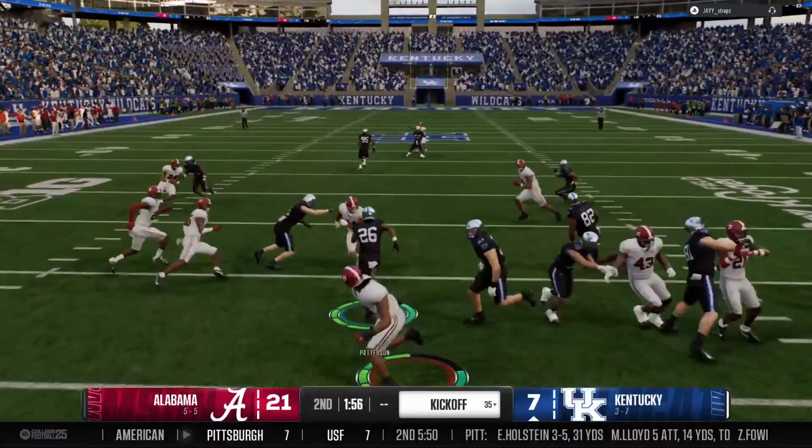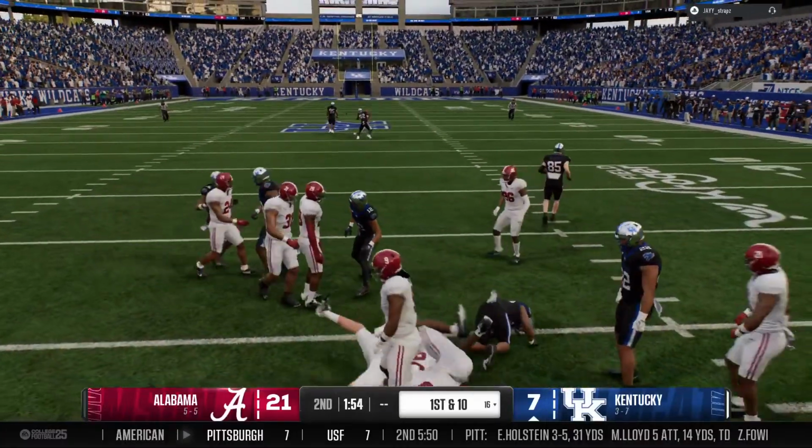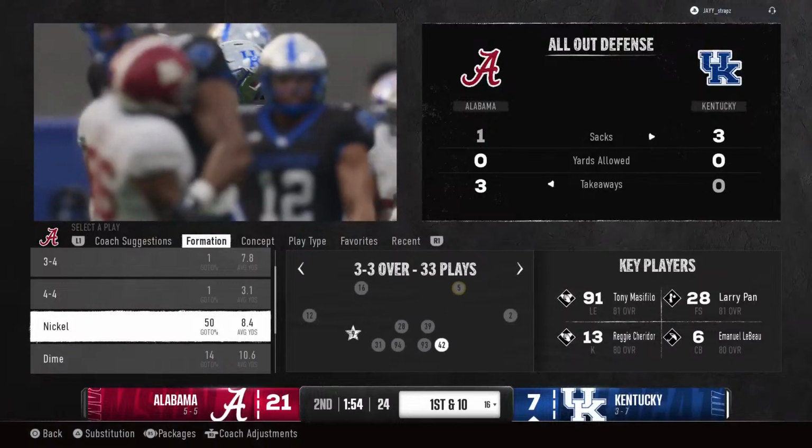Coming out with it, it's Patterson. He's brought down at the 16. Would have been much better off to take the touchback.